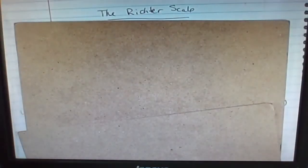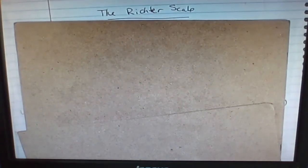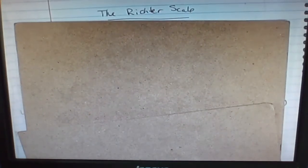This is on the left-hand side page, and you can put it all the way at the top. I don't know why I skipped three lines. Must have been a weird day.